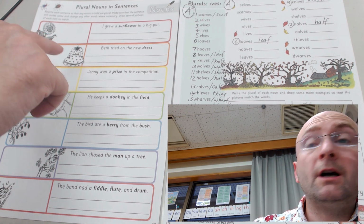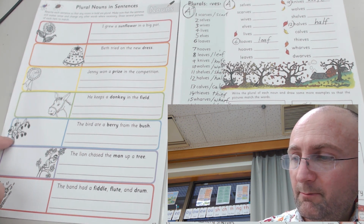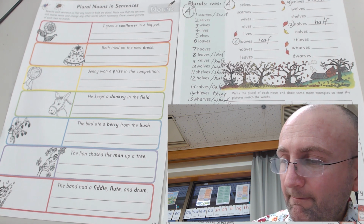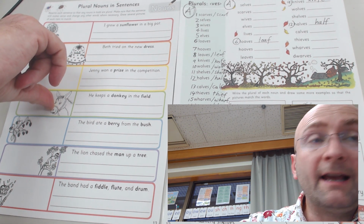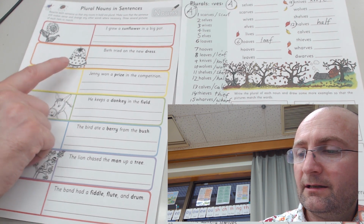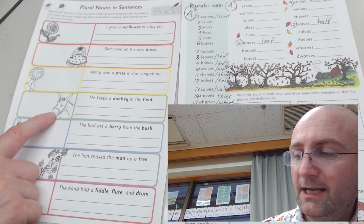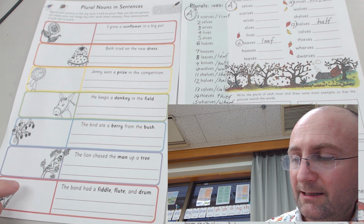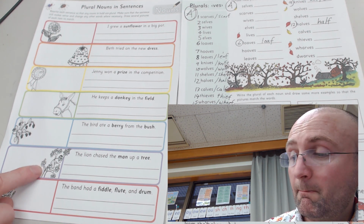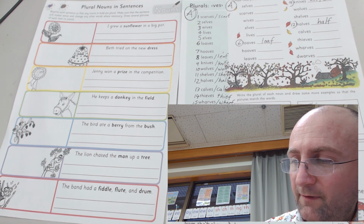So at the moment, you've got one sunflower, one dress, one prize, one donkey, one berry, one man, and one fiddle, flute, and drum. So you need to change one flat sunflower to sunflowers, one dress to dresses, one prize to prizes, one donkey to donkeys, one berry to berries. One man to men. And the band had a fiddle, flute, and drum to fiddles, flutes, and drums.